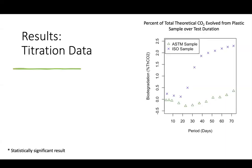So my mathematical data from the titrations is actually what I used to differentiate between these 2 methods. You can see in this graph, I've shown the 2 samples, which are the plastic tests for both the ASTM and the ISO tests. The ISO sample degraded about 2.3% of the total theoretical amount. So 100% would be all of the plastic is degraded. And 2.3% is not a lot, but it is statistically different from 0, whereas the ASTM sample degraded about 0.36%, which is not statistically different from 0 in this case. So what that means is that for this test, this plastic did not produce enough carbon dioxide to be different from the background carbon dioxide. I couldn't differentiate via this method.